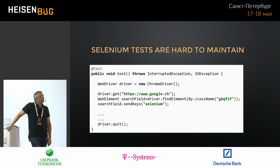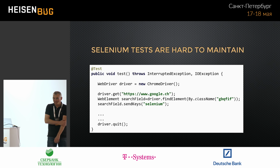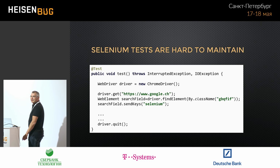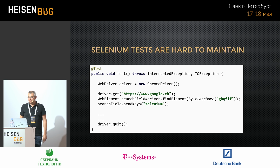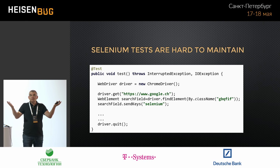Mm-hmm. Okay. So pretty much every line there's something wrong. I think it's about the class name. It's not stable. More options? Oh, we have a lot. We should put quit in finally or after.